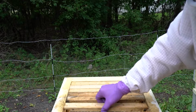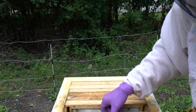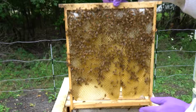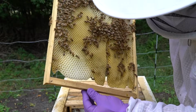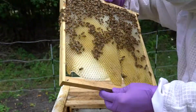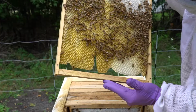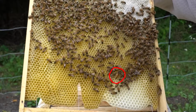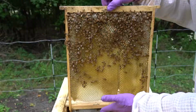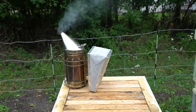So we have 4 frames of capped brood and maybe a half another one, plus another one that's in early development that is filling up nicely. I think they're just drawing this out. There are larvae in this one as well. Not as many. I can see eggs though, lots of eggs, and very early larval stage as well. Refill.